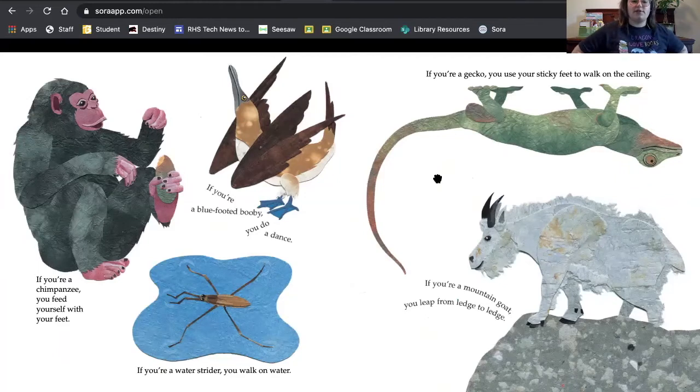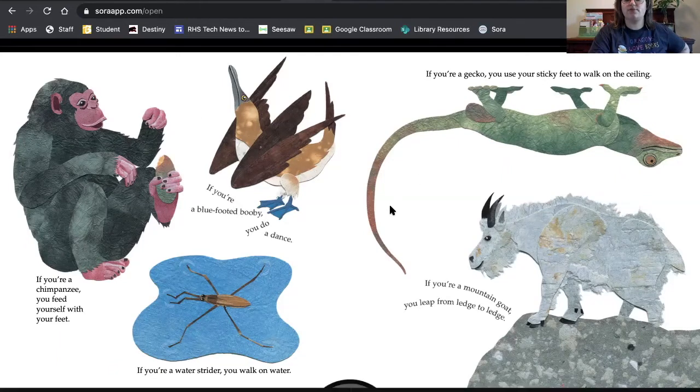Those are cool birds. If you're a water strider, you walk on the water. If you're a gecko, you use your sticky feet to walk on the ceiling. If you're a mountain goat, you leap from ledge to ledge.